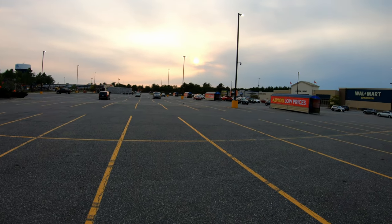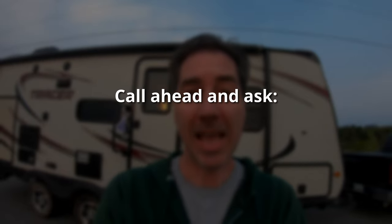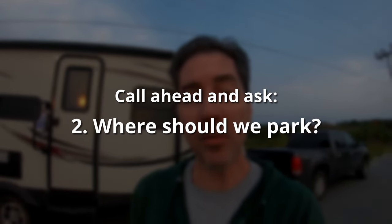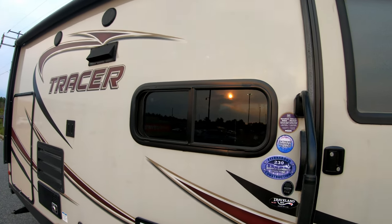It's important to note that not all Walmarts allow overnight parking. We called ahead at each one and asked one, if they allow overnight parking, and two, the preferred location in the parking lot, which is usually at the back or on one of the sides.